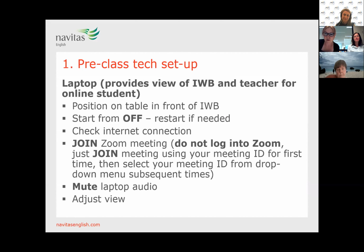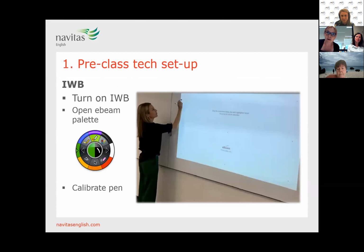We use interactive pens, so this is the third element. You need to calibrate your whiteboard first, because that's another issue. If the pen is not connecting with the right section of the board, that's a problem in itself. So it takes a second to calibrate. That is the type of view that the laptop will have of the teacher. So that's our teacher Carly calibrating. The calibration process is very quick.